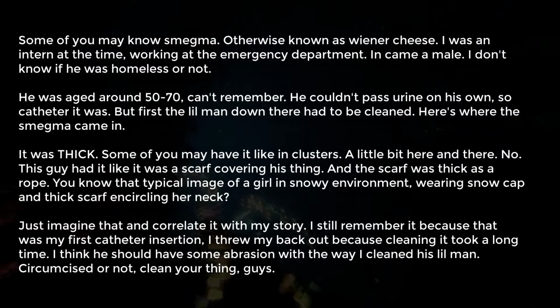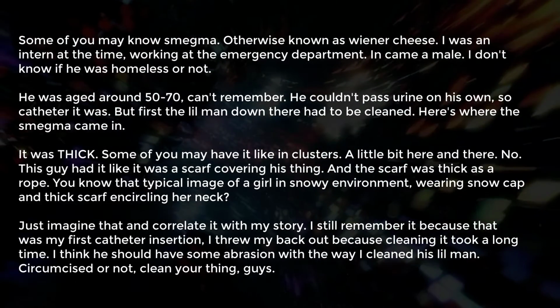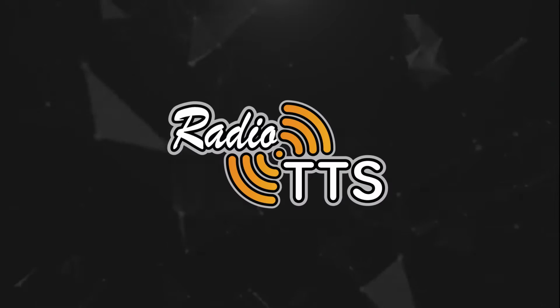I still remember it because that was my first catheter insertion. I threw my back out because cleaning it took a long time. I think he should have some abrasion with the way I cleaned his lil man. Circumcised or not, clean your thing, guys.